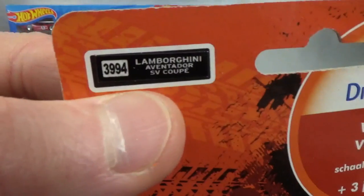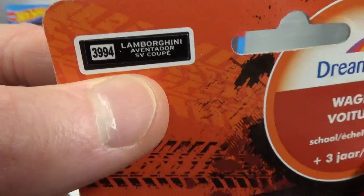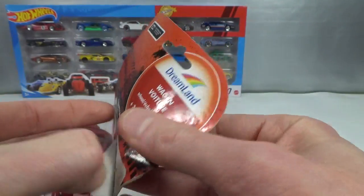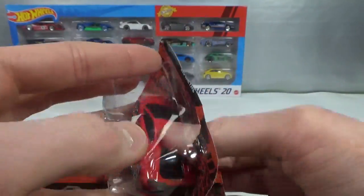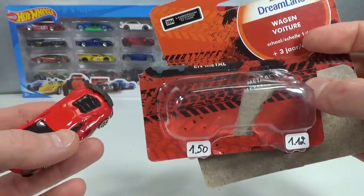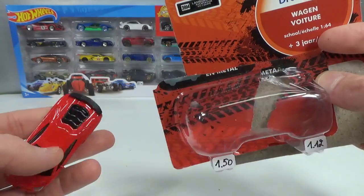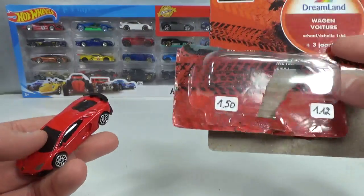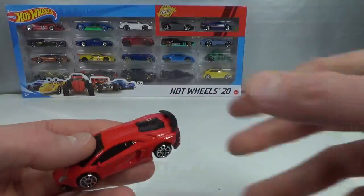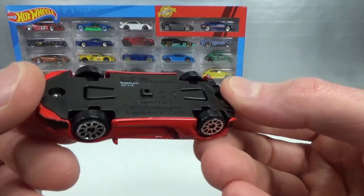And then last one, the Lamborghini Aventador SV Coupe. So I found these on a trip on Saturday, September 18, when I went to some local stores with my buddy JK. Found these at Dreamland, Stupid Toy Store, and I also found that Hot Wheels 20 pack locally.